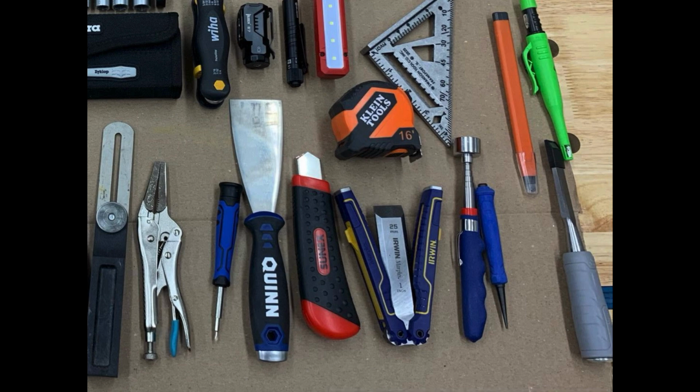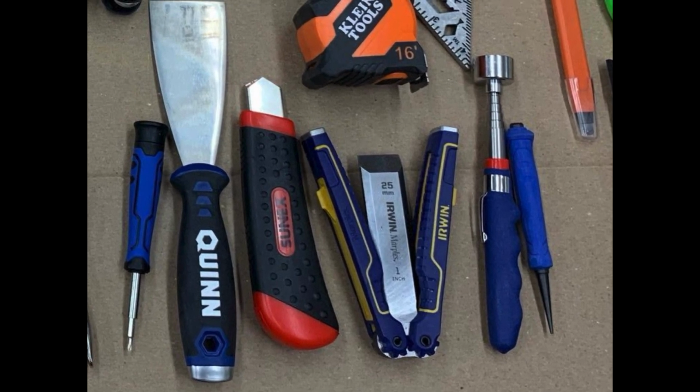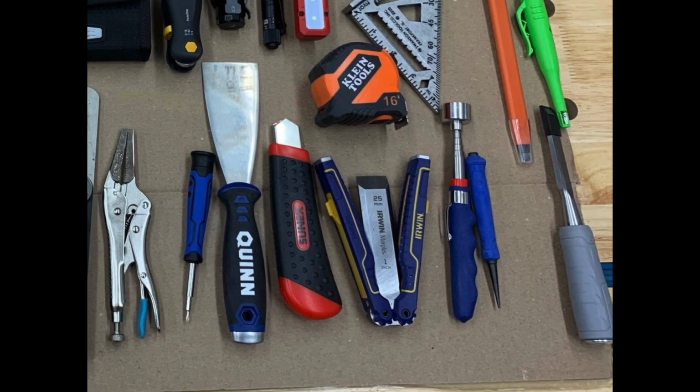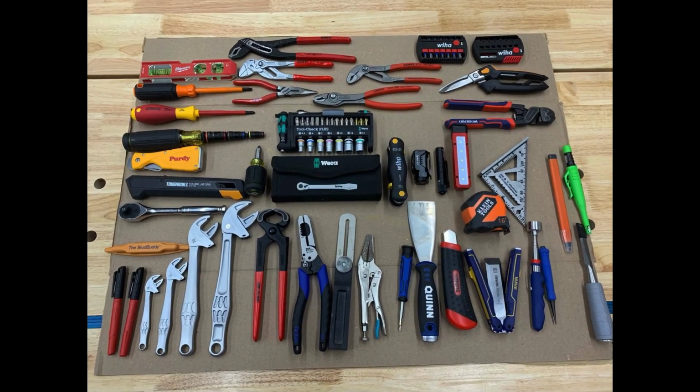Let's see, a chisel. Also the Irwin foldable chisel. So that's a lot like the Stanley one, except for the Irwin brand. I bought that Fastcap set. I really like those. Also has a Sunex knife and then a magnetic pickup tool and a nail punch and then maybe a putty knife. I don't know if I said that before. So there's all the tools that are in his bags there.